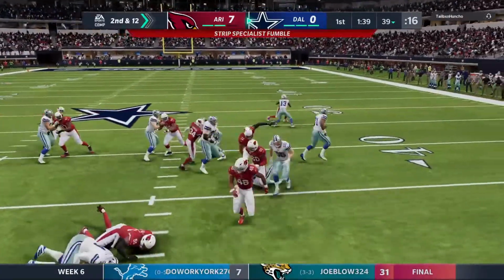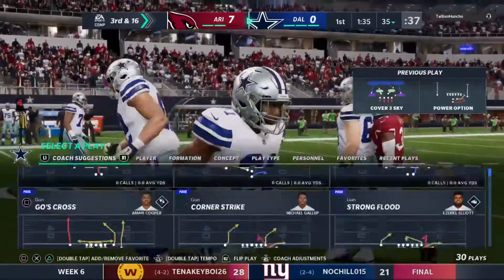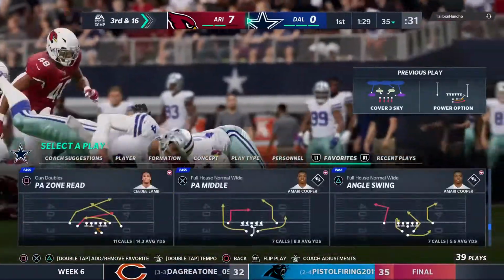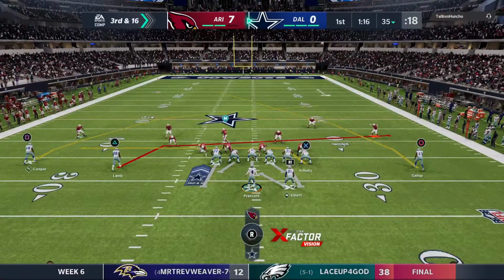Oh, Prescott stripped. And this play a lot like the previous one, thanks to that stout Cardinal defense. Back-to-back, they've been tackled behind the line. Points 1, 2, and 3 in their defensive game plan was to get to the quarterback and knock the ball free. They did it there. Luckily, offense hangs on to it.